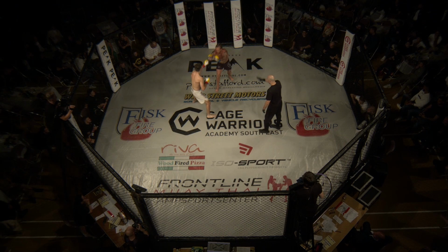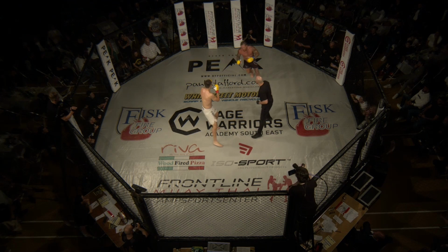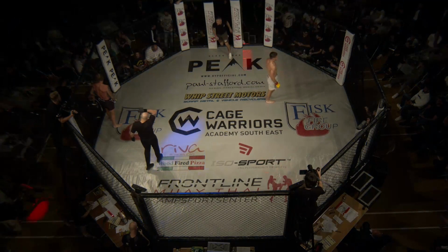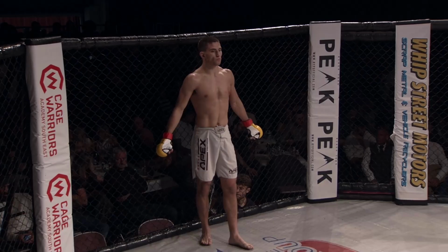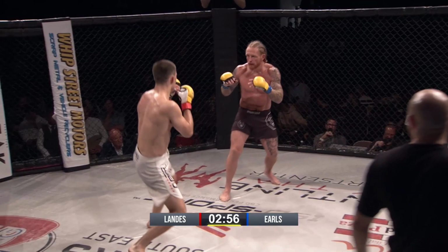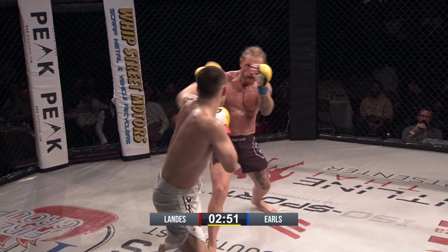Our referee starts him up. The apology from Earls for that heavy low kick as well. Lantz. Ooh, uppercut there to end the round. I'll say that one more time. Welterweight contest. Rob Earls, the GB Top Team prospect, fighting out of the blue corner in the black shorts, taking on Noah Lantz, the MMA Clinic prospect, in the white shorts, fighting out of the red corner.